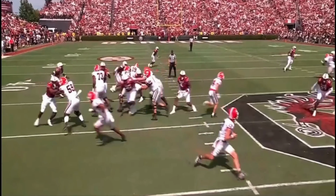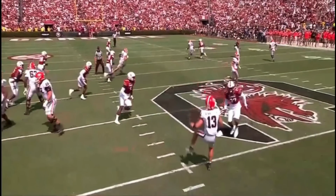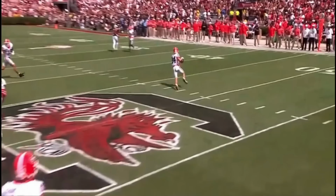Get that submarine motion, right? That submarine route right there. Lad McConkey out in a ton of space.